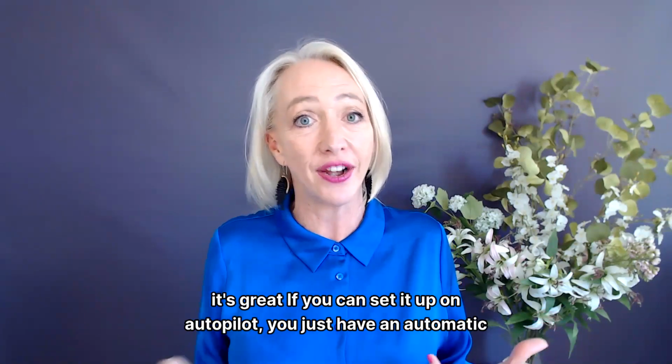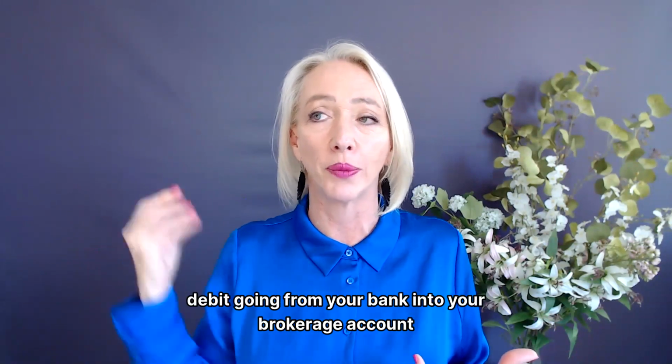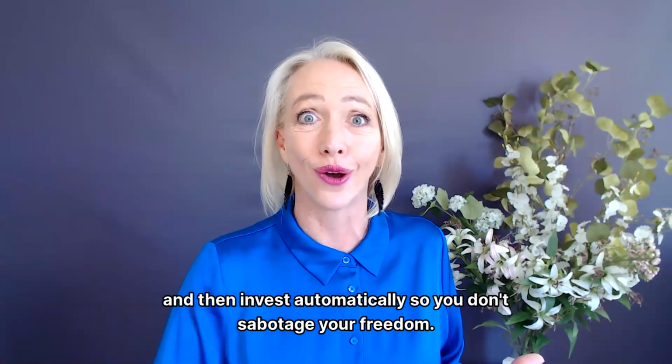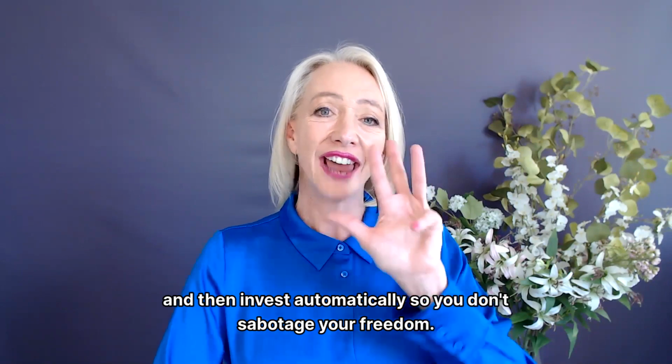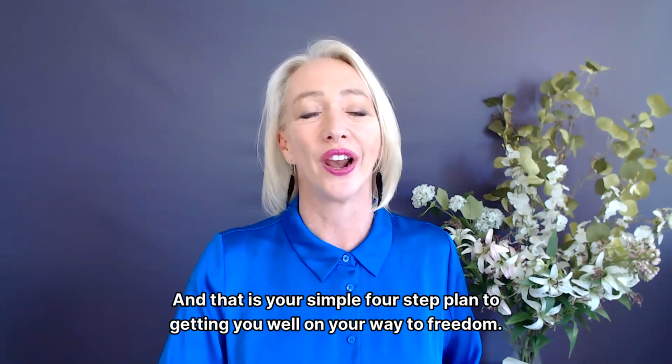And this is why it's great. If you can set it up on autopilot, you just have an automatic debit going from your bank into your brokerage account, and then it invests automatically so you don't sabotage your freedom. And that is your simple 4-step plan to getting you well on your way to freedom.